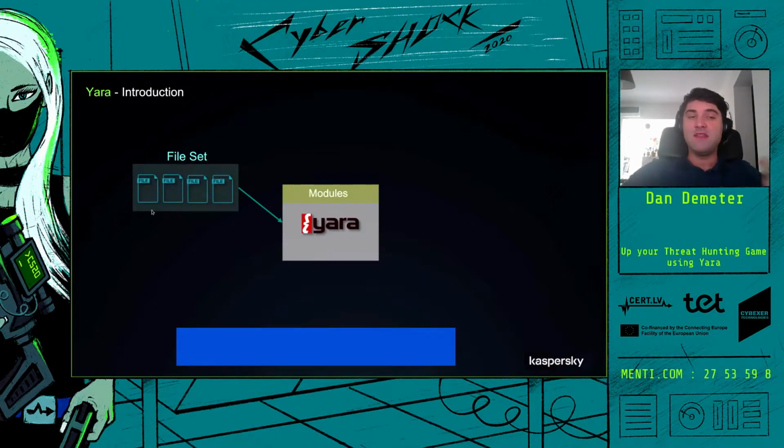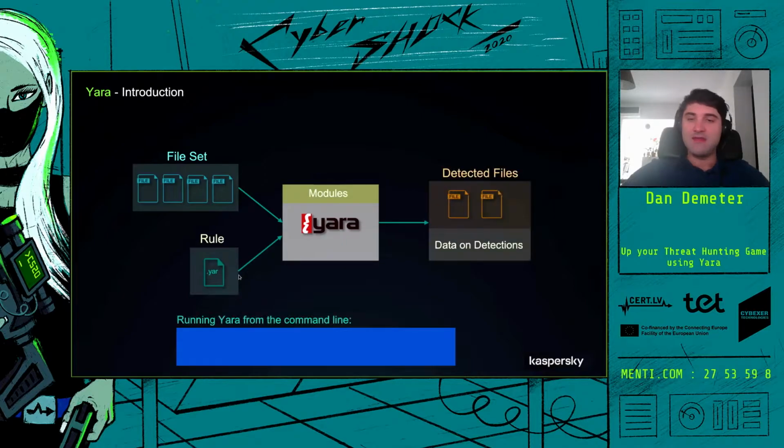And then you have a file set. You have the initial set of files that you start your hunt from. Of course, there are some Yara rules that can be created without having an initial set of files. But for the simplicity of today's talk, I'm gonna start building Yara rules from files that we already have. And then you create the rule, and then Yara will output detected files and some metadata on detections if you want.